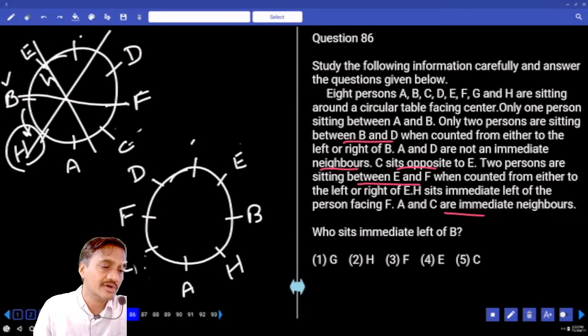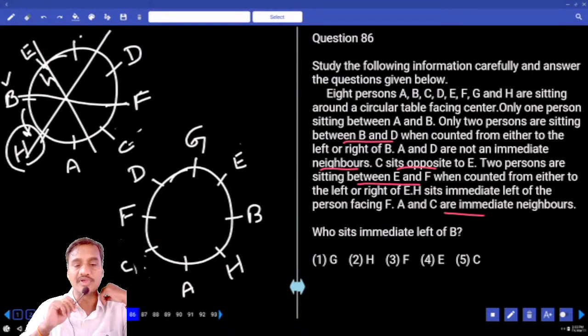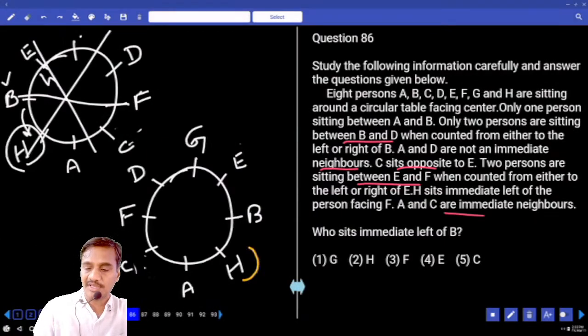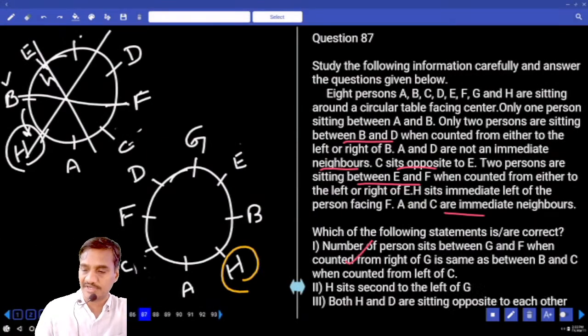H is here. Now if H is here, who is the person left over? And G is the person left over. Done with this? Now this is the final arrangement we have. Then who sits to the immediate left of B? H. H, that is choice 2, question number 86.